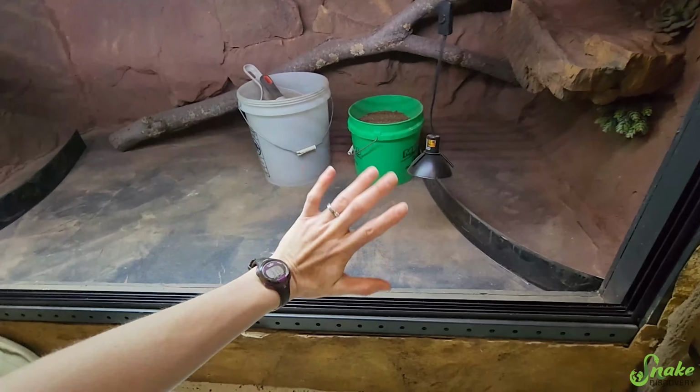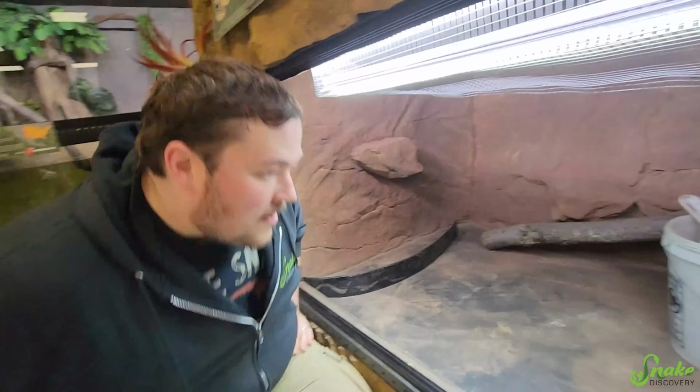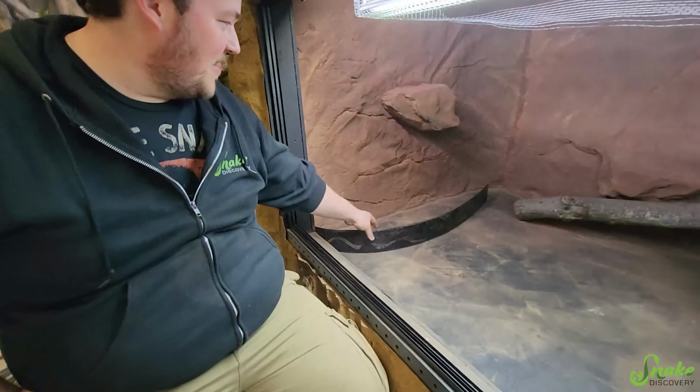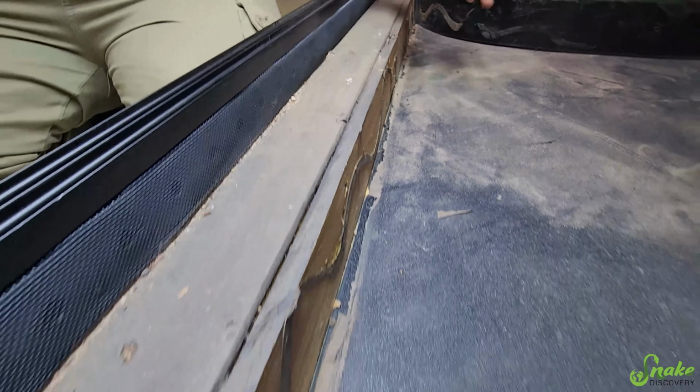Okay, well, all the substrate is out, and because of some of the dust becoming airborne, my nose is running. I don't know about yours. Mine's running a little bit. Yeah. We had to actually rip this down because it was falling off in here. Yep, look at that. That was starting to come off.